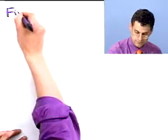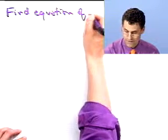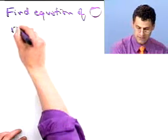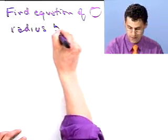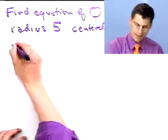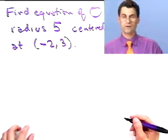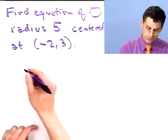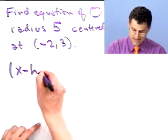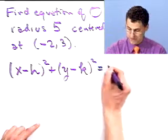Okay, let's take a look at an actual example and see this in action. For example, let's find the equation of the circle that has radius 5 and is centered at the point -2, 3. Well, let's think about how that would go. So the formula for a circle is (x minus h) squared plus (y minus k) squared equals r squared.